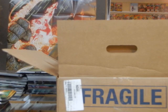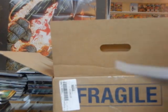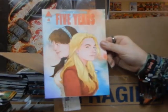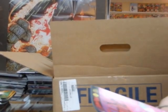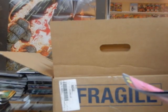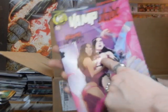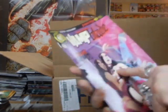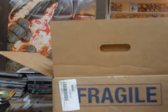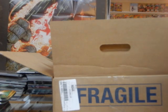Ah, that's what this is. I saw this on my invoice, and I forgot all about this book because it's so late. Terry Moore's, 5 years. It seems like it's been 5 years. Here we got Vamp Blade, season 4, number 5. And I got to cover up naughty bits right there. It's like the WWF, like Sasha versus the Man or something like that. One of these wrestling chicks.